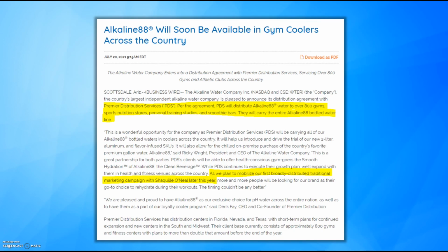On July 20th, they announced a new distribution agreement with Premier Distribution Services, which gives them access to more than 800 gyms, sports nutrition stores, personal training studios and smoothie bars. This is a good move into the sports industry and should offer good value.